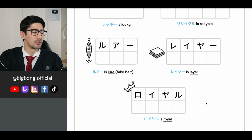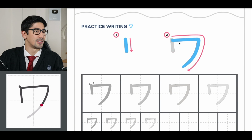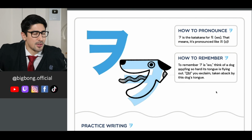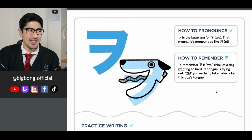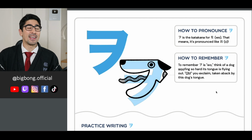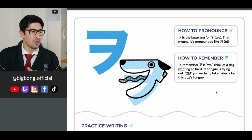Wa. This kinda looks like a question mark. When you ask a question, you often begin with the word what. What are you doing? What are you wearing? What are you not wearing? 2 strokes. 1, 2. So, to be honest with you guys, I have never used or seen this character except for robots speaking in manga. But I mean, we're still gonna learn it, of course.